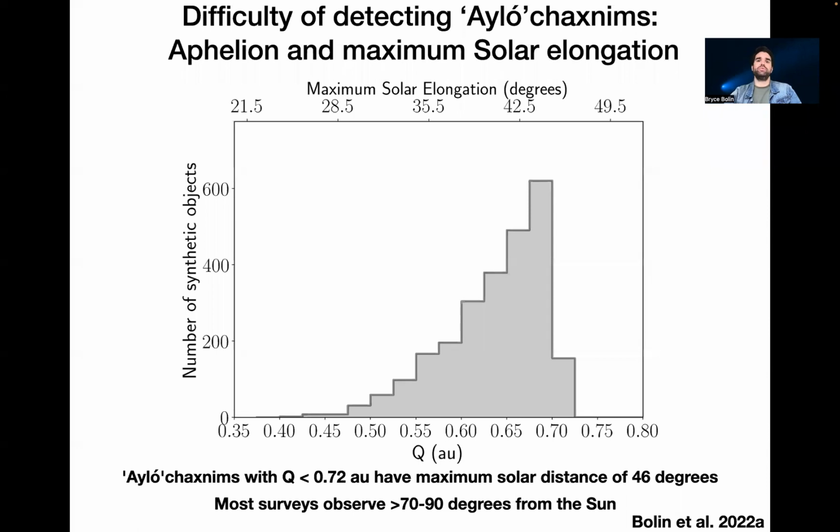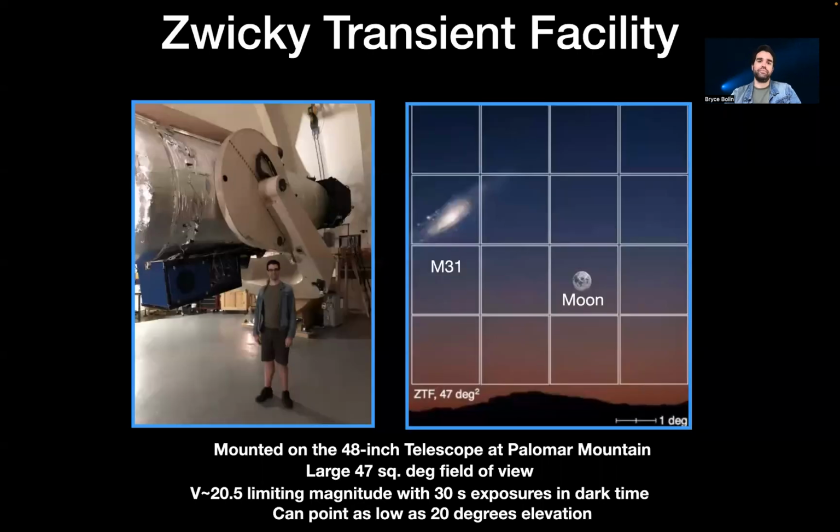So why were there no known Ayló'chaxnims before 2020? Well, the reason is that their maximum solar elongation is around 46 degrees due to their maximum aphelion of 0.72 AU. Most surveys only cover sky between 70 and 90 degrees or more from the sun. Therefore, they do not cover parts of the sky where Ayló'chaxnim asteroids are located.